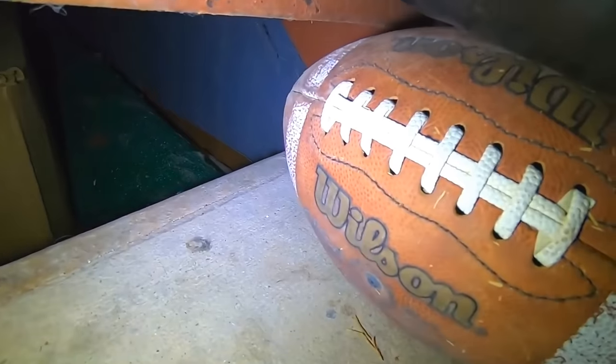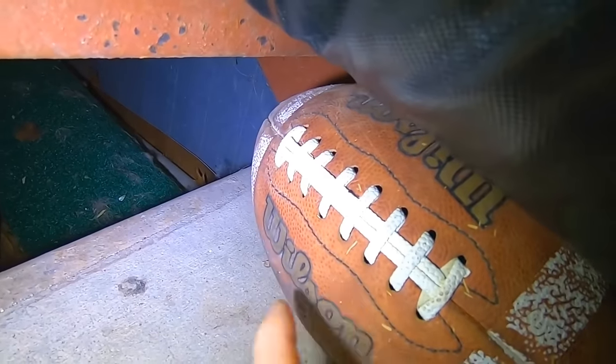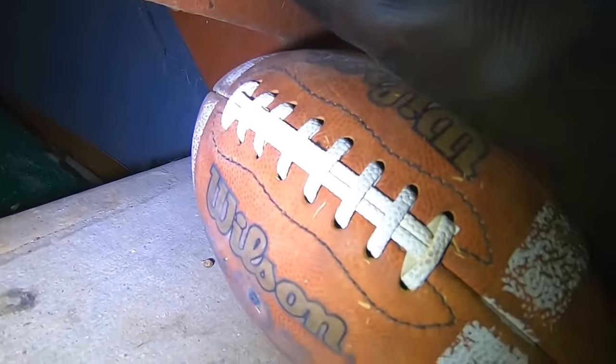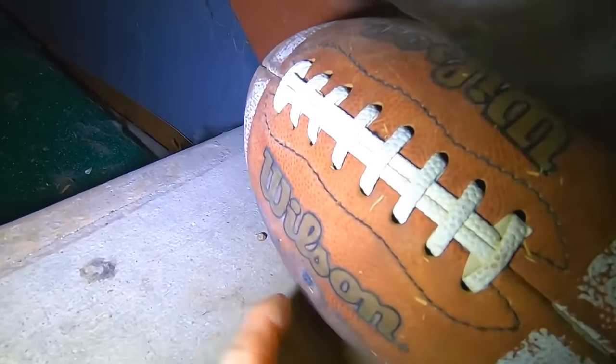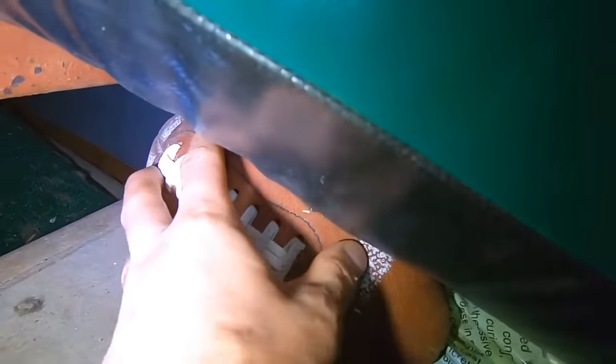A little football was in there. Nice little Wilson. Lots of times they're just thrown out because the air has seeped out of them over years of sitting in storage. And instead of just getting a needle and squirting some air in it, a lot of times they get thrown out. So that's a nice little ball.